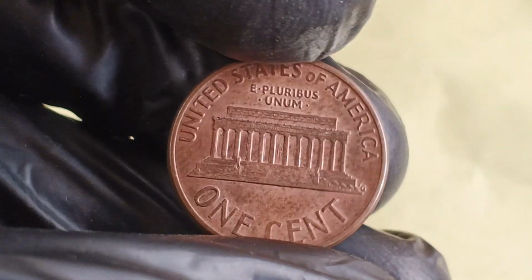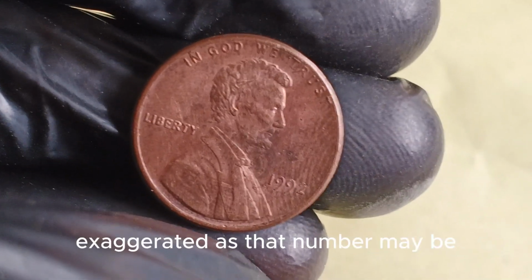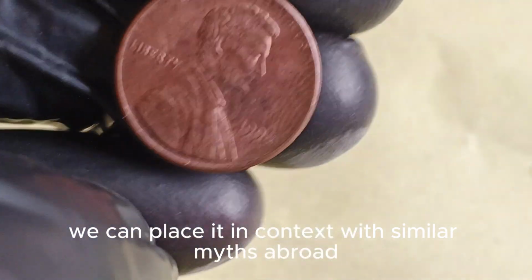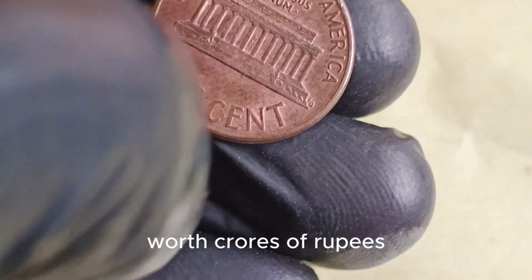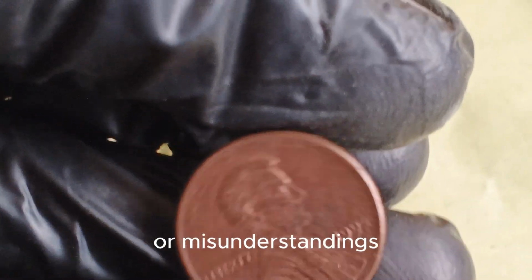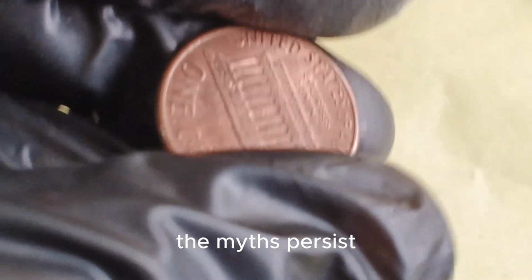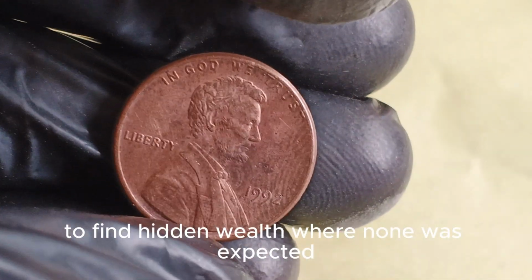Now, when we think of the so-called $59 million penny, exaggerated as that number may be, we can place it in context with similar myths abroad. In India, for example, rumors spread of certain 1 rupee coins worth crores of rupees. In the Philippines, stories circulate of old pesos said to be worth millions. In reality, most of these stories are exaggerations or misunderstandings, but they capture the imagination of the public. The myths persist because they appeal to the same deep human desire to find hidden wealth where none was expected.